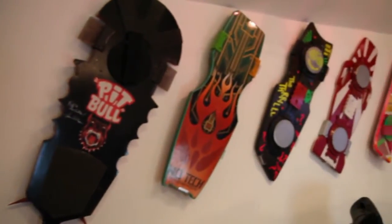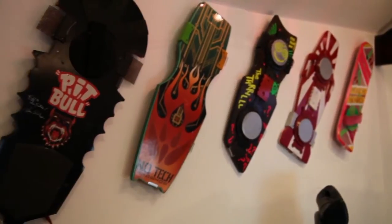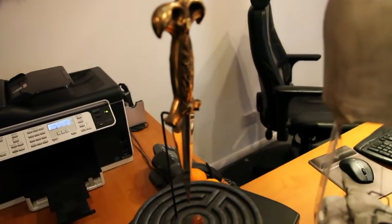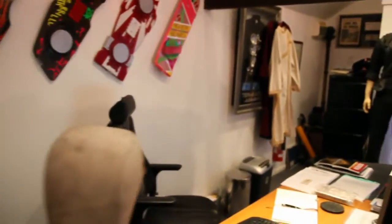We have a set of hoverboards on the wall there from Back to the Future, and that's a mix of hero versions, and we've got a couple of light styrofoam boards there as well, which they used for the different effects. Ophelia's knife from Pan's Labyrinth, a beautiful piece. Big fan of Guillermo del Toro's work, and I think that's a gorgeous item. A couple of Zatsumas just there, which are my lunch for later. Nice.